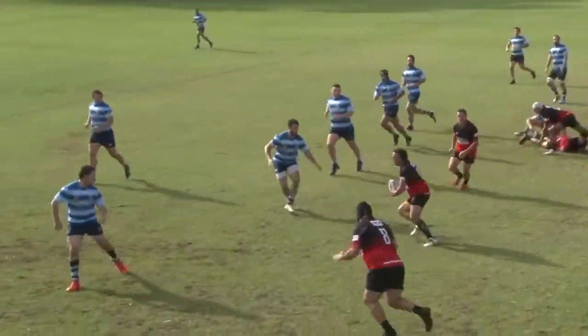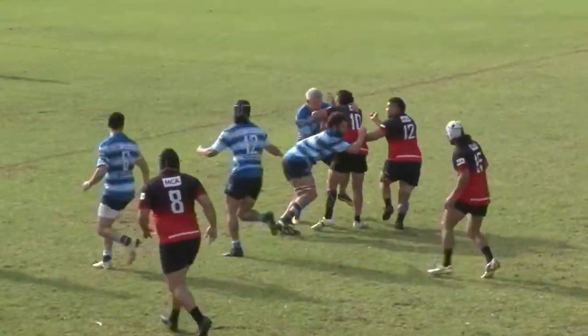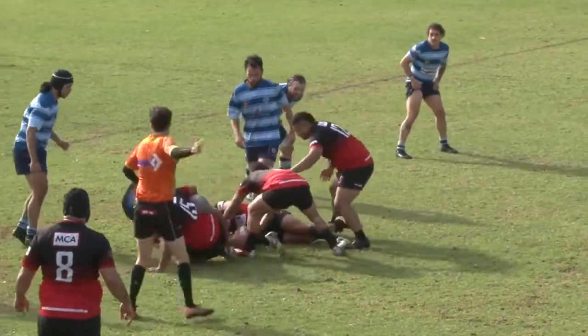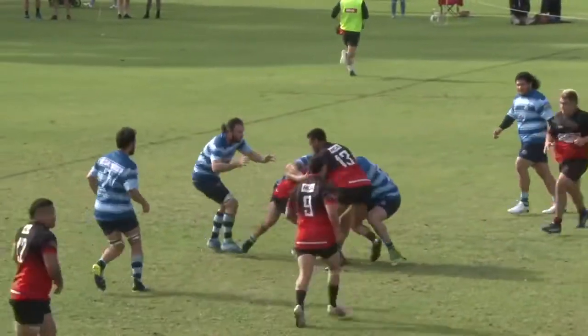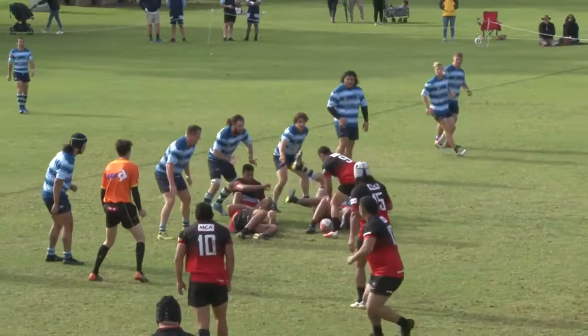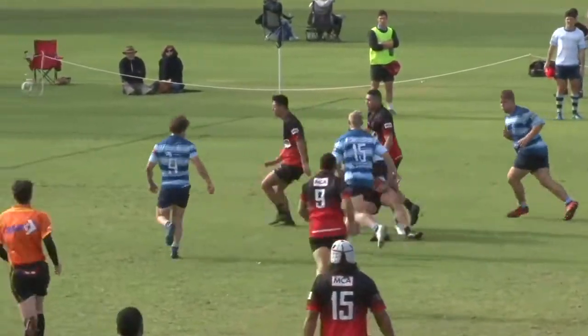Short side chance. Going forward nicely is the 10. Need to secure now. Penalty advantage coming. Straight through, almost.